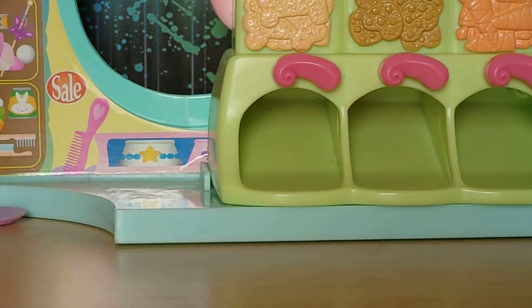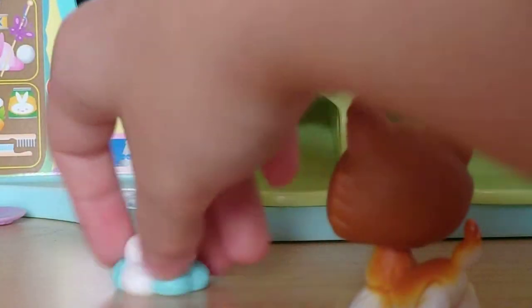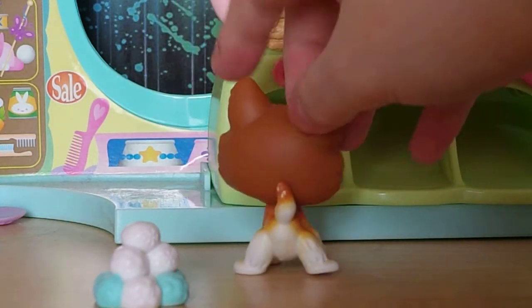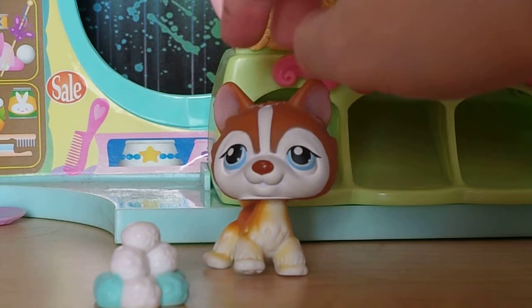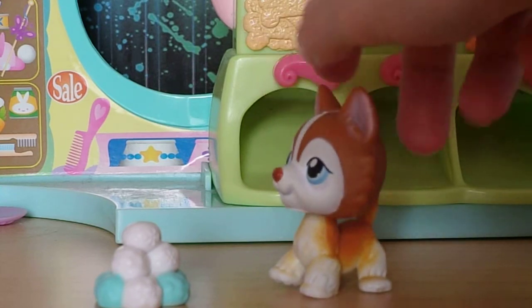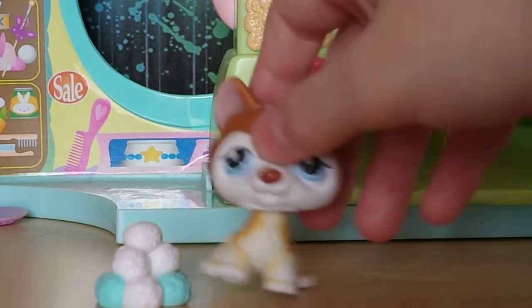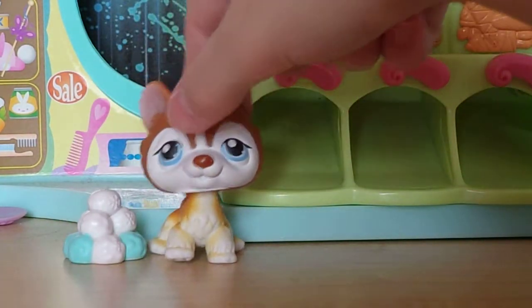What's the next one I feel? Aww. This is cute. Let's get him out of here. Another husky. How many huskies did I get today? This is already the third one. That's pretty amazing. Came with Snowball. That's cute. Wow, not that bad of quality. It's pretty good. And I've been looking for this one for a long time. I couldn't find one that's not expensive and chipped up like crazy. Jeez. This is pretty good. And it comes with little snowballs. That's adorable.